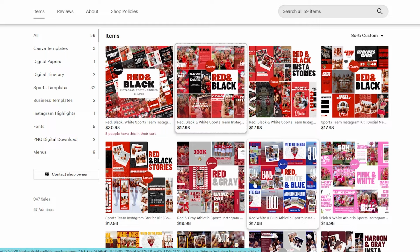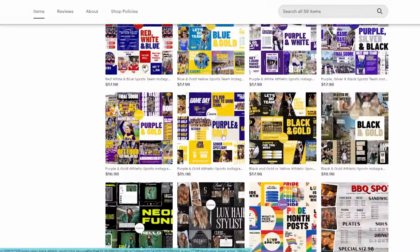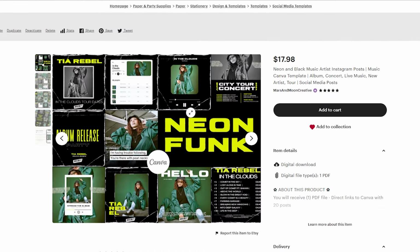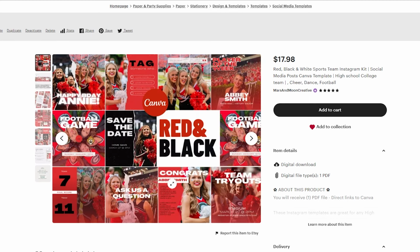They want something that they can just download, drop their pictures in, change the text, and be done. They're not going to want to go through 55 different steps, or they're going to move on to a different listing. After all of my school organization posts, I have a couple of others down here. I have one for a musical artist. This one has been pretty popular, but it's not as popular as my bread and butter, which are my sports teams.